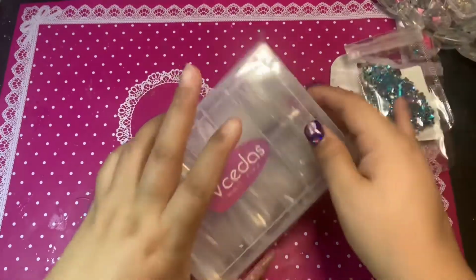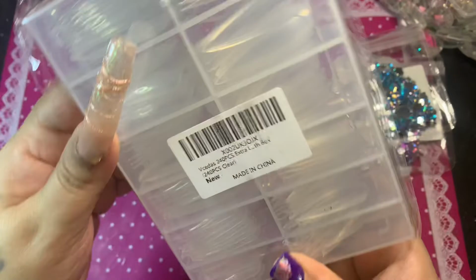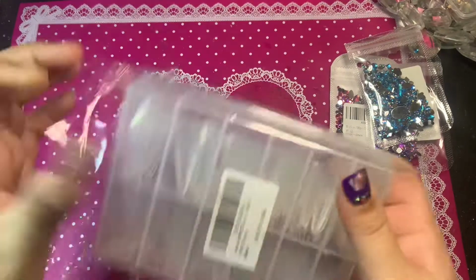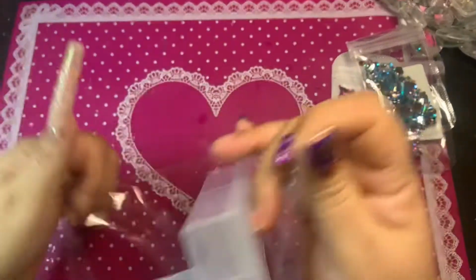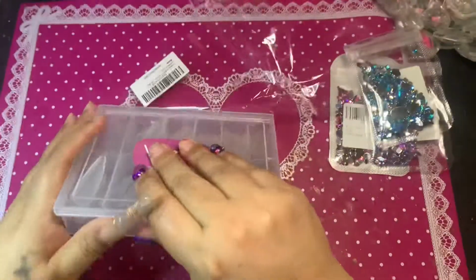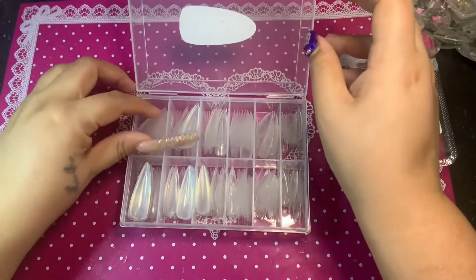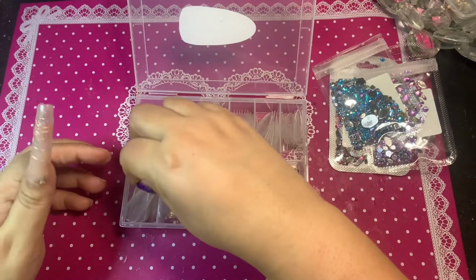So, besties, the first thing is these XL stiletto full covered nails, and I'm showing here, I really don't know how many, I think they're 250 or 280 pieces of stiletto nails. And I got these for my daughter because that's the longest length that she'll use, is XL. She will not wear an XXL or a 3XL or just a nail. A nail is too small for her, so she really likes the XL because of her work.